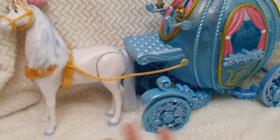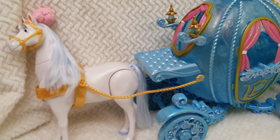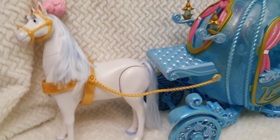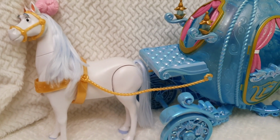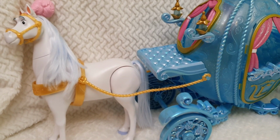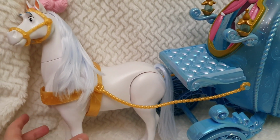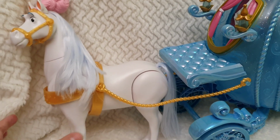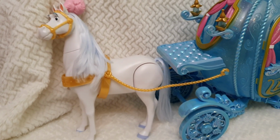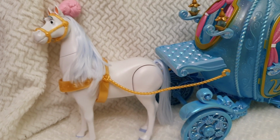Actually, right now I'm on a bed, and I have this blanket, so it's probably not going to move at all. But I have tried it on a surface, and it kind of moves, but again, so slow, but it's a feature. So here we are. I mean, this is what it does, right? I think it's very loud in my opinion, but it isn't too bad.